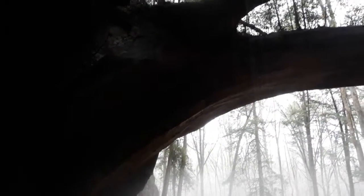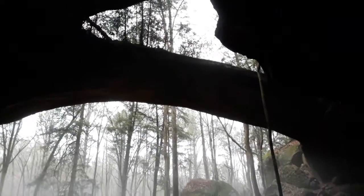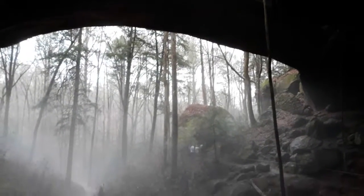Unfortunately, you can't walk across the bridge. It's not stable at all. They don't have any guardrails or anything like that on top of the bridge, and considering that it's like 200 million years old, it's just not something I would want to walk across.